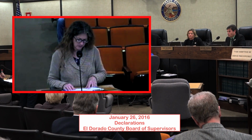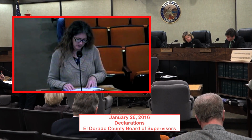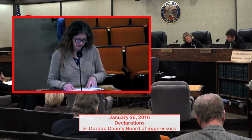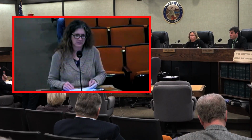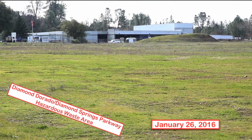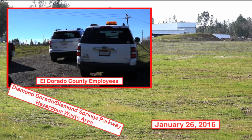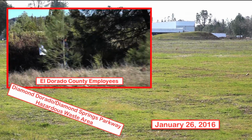As the ultimate decision makers in the county, the buck stops with you. Now that you're aware of the situation, you will be held accountable for any harm that comes to the public based on your inaction to deal with this hazard. Within an hour after the declaration, county employees, some in hazmat suits, were dispatched to the Diamond Dorado Bike Trail hazardous waste area.